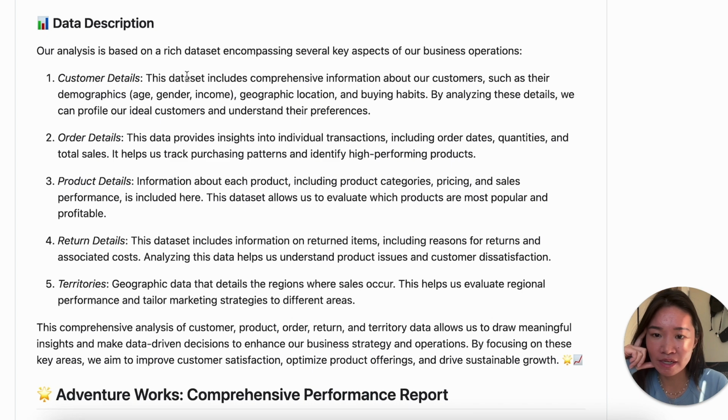Customer details. This data set includes comprehensive information about our customers, such as their demographics, geographic location, and buying habits. By analyzing these details, we can profile our ideal customers and understand their preferences. Let's skip down to product details. So information about each product, including product categories, pricing, and sales performance is included here. This data set allows us to evaluate which products are most popular and profitable.